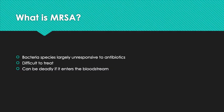So what is MRSA? MRSA is a Staphylococcus aureus bacteria species that is largely unresponsive to antibiotics. That makes it really hard to get rid of and can be deadly if it enters the bloodstream and becomes systemic, causing sepsis, aka infection everywhere.